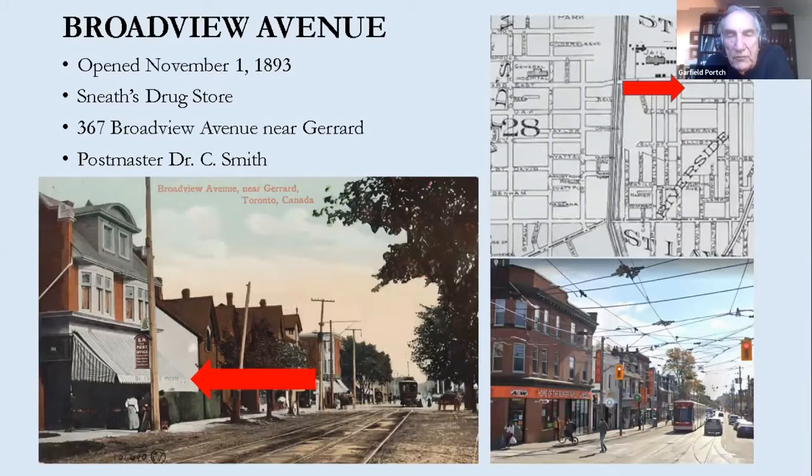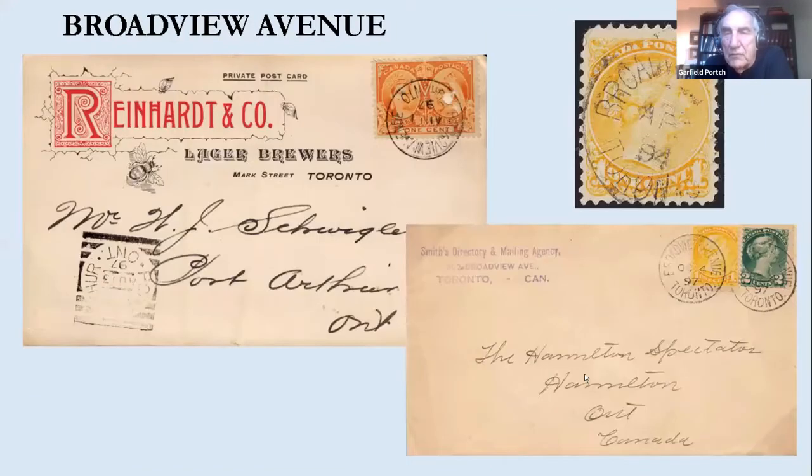Here's the Broadview office, and on this postcard is very nice because there's the sign saying post office on the lamppost. So there's the same lamppost, but there's no post office there anymore. And this is in a drugstore, as were many of the offices. And again, we had brewers up there, advertising agencies, and just standard, very nice looking mail. There's your private postcard again for the Reinhardt Company.